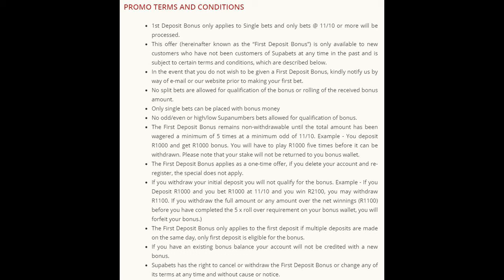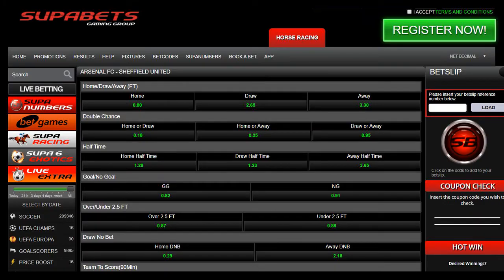I'm actually on the Supabets site right now, and I'm quickly going to go over to some Premier League and just see what some of their margins are like and what some of their odds are like for markets. I see we have Arsenal versus Watford or Sheffield tonight, and just looking at this, for example, Arsenal are 8 to 10. That's not going to count towards wagering. You're going to have to bet on a draw or Sheffield United to beat Arsenal.